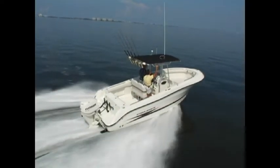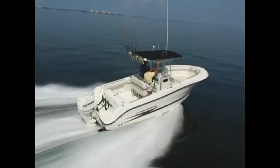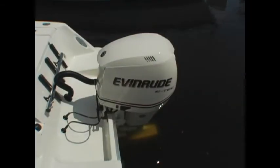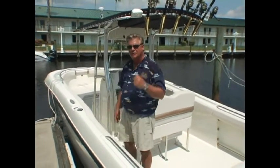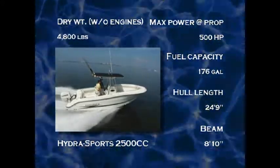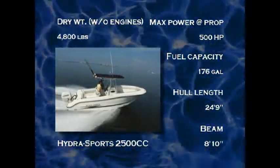As I said before, the 2500 can be ordered with twins or a single. Our test boat is powered by a single Evinrude 250 horsepower E-TEC. I'm anxious to find out how she runs. Let's go find out. The Hydra-Sports Vector 2500 center console is a great performer even with single power.